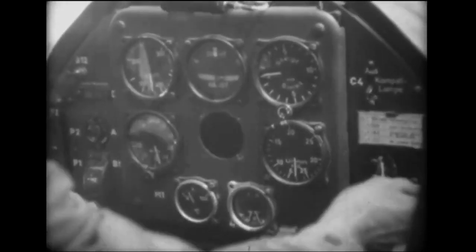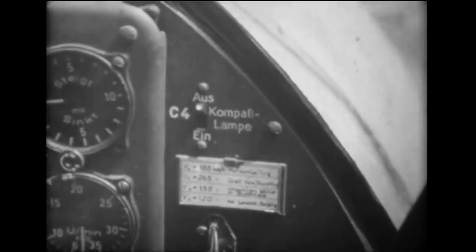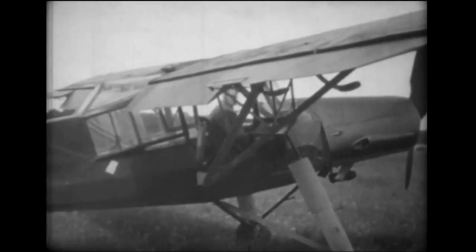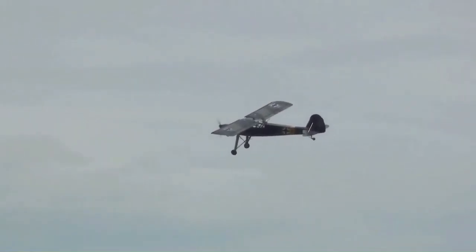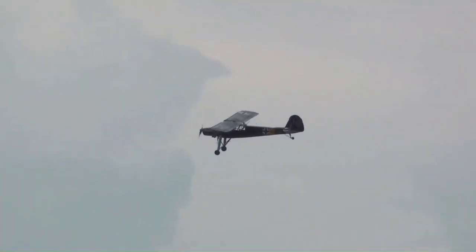Due to its exceptional short takeoff and landing (STOL) capabilities, unique for its time, the Fieseler Fi 156 Storch is considered the precursor to all modern short takeoff and vertical landing aircraft. Introduced in 1937, the Storch proved to be an invaluable asset for the Luftwaffe, serving on all fronts throughout the war. The nearly 2,900 units produced played crucial roles, including reconnaissance, medical evacuation, and liaison duties, making it one of the most versatile aircraft of the conflict.